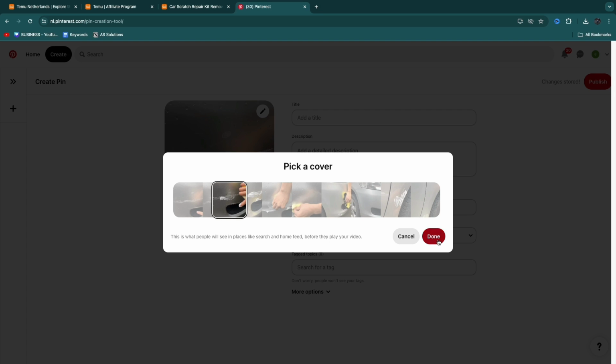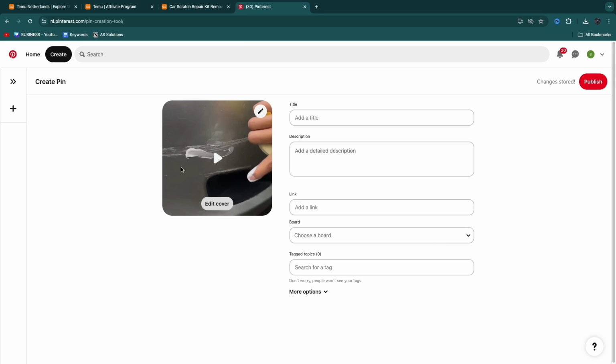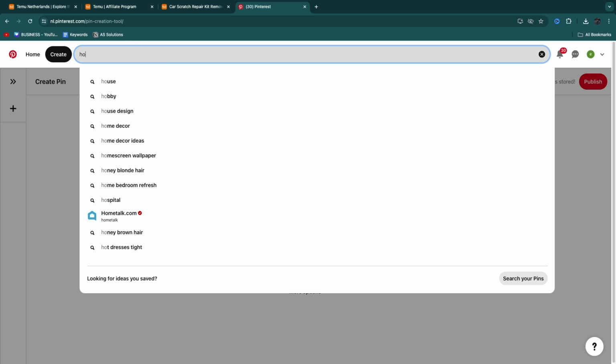For example, I will pick this one and click done. So then you have the scratch and the cream that they put on it. Now for the title, what we're going to do is use the exact keyword that we just found.